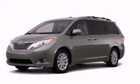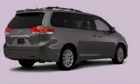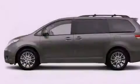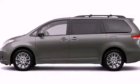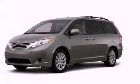engine immobilizer theft deterrent system, rear impact crumple zones, air vents for rear seated passengers, and the power rear liftgate can open and close at the push of a button. This vehicle is sure to sell fast. Call and arrange your test drive today.